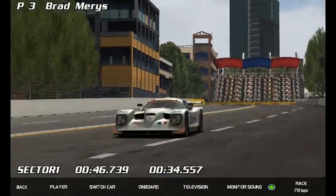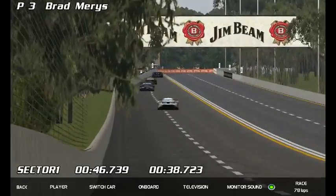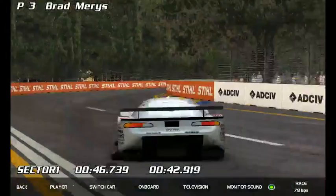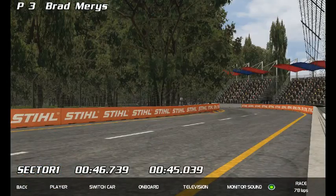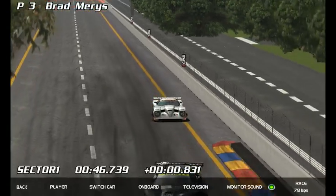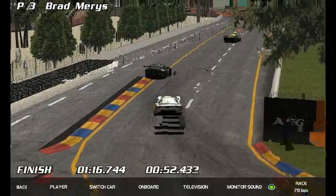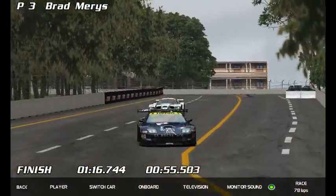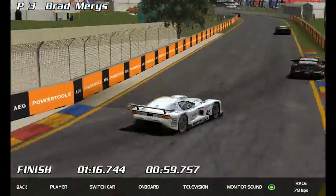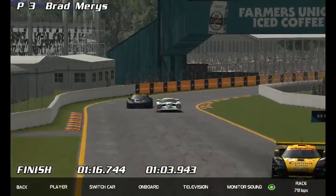Of course, Brad Maris sitting in third is not a real surprise. No, not at all. I am just very curious what the strategy might be with that Panoz GT1 car. He did come in a little sooner than some of the other cars. And so, does he lay back and just kind of put it in cruise control and hope to stay in third and maybe make a run for the front late in the race? We'll have to see.